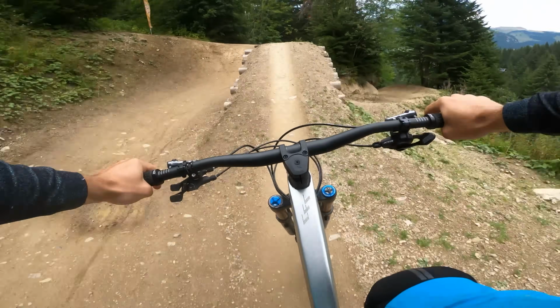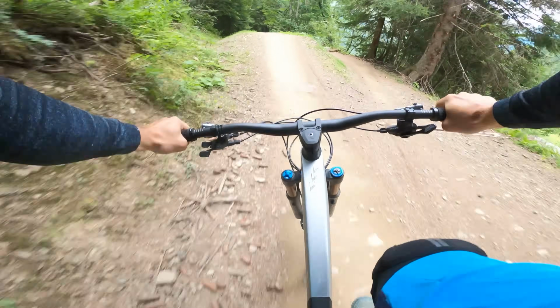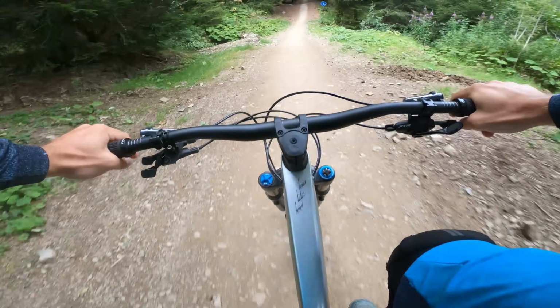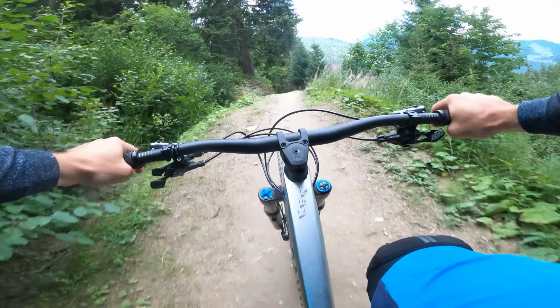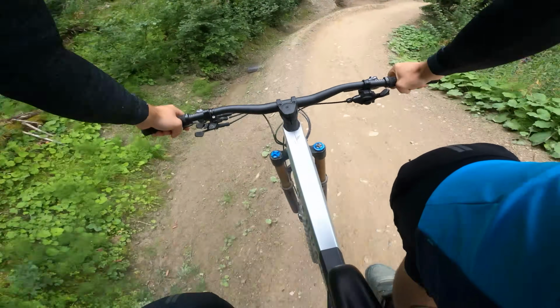So I've been thoroughly impressed. It has proved to hold up super good as well. I've been using this thing for like 3 months of getting a lot of trail time. I've had no issues with it, apart from one time, which we'll talk about in a little bit.